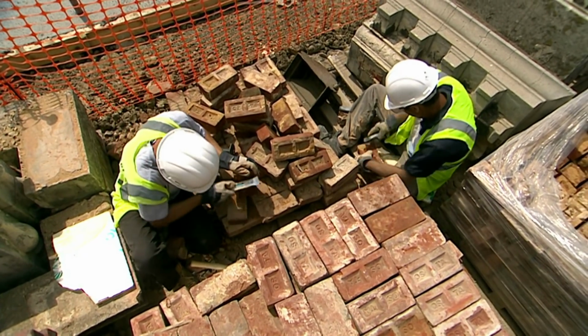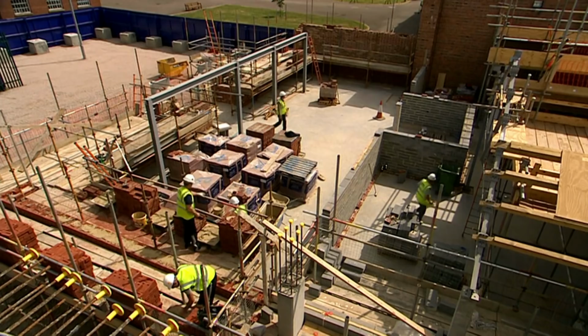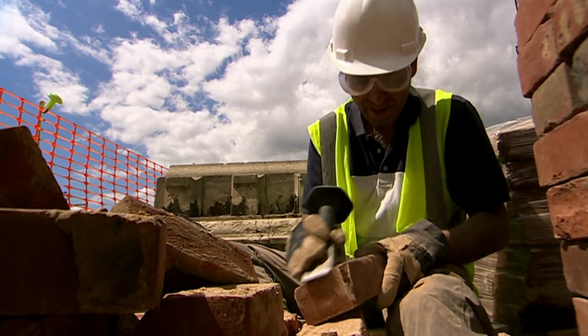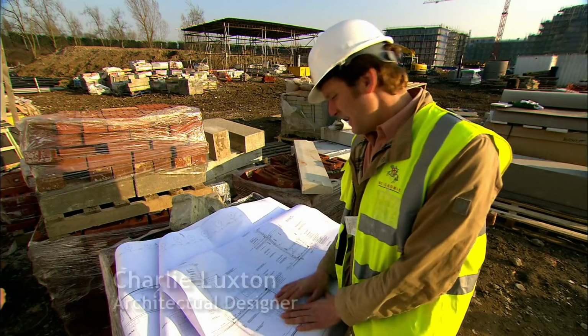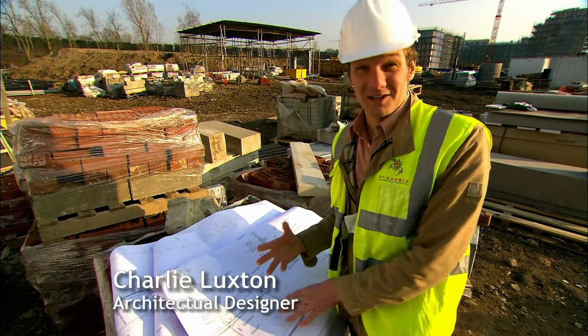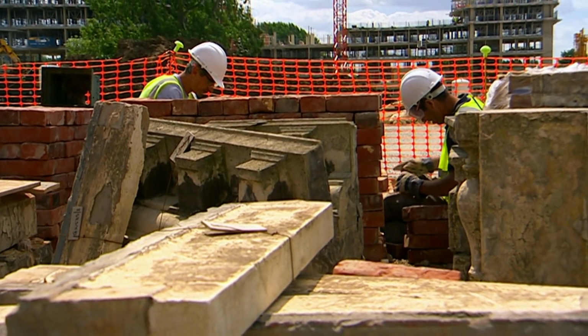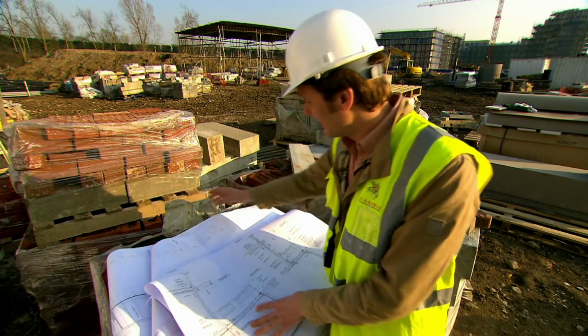The job of cleaning all the pieces of this giant jigsaw is underway. The foundations have been laid and the bricklayers have begun work. Many of the old bricks were too damaged to be reused, so some new ones have been substituted. In many ways, all buildings are like giant jigsaw puzzles, but where this one is special is that half the pieces are missing or broken like this.